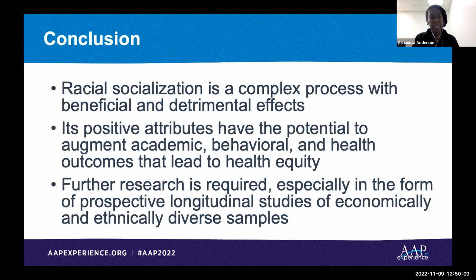I will conclude that racial socialization is a complex process that has both beneficial and detrimental effects, but if we understand what kinds of racial socialization are linked to the good outcomes and what kinds are linked to the bad outcomes, then we're able to really help families and others do healthy racial socialization. As I said in the second bullet, those positive attributes have the potential to augment academic, behavioral, and health outcomes that can be important for health equity.